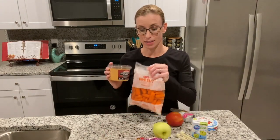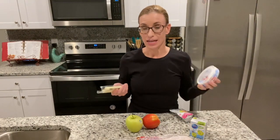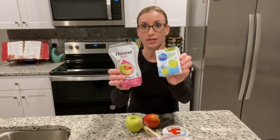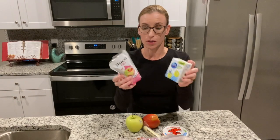Hummus and carrots is a really, really good healthy snack. Apples, another great choice. String cheese, Laughing Cow cheese. They're easy to throw in the lunchbox. A couple of different juices. My kids were not a huge fan of this Nestle juice. My kids love Honest Kids juice. There's no added sweeteners, no added sugar, no corn syrup.